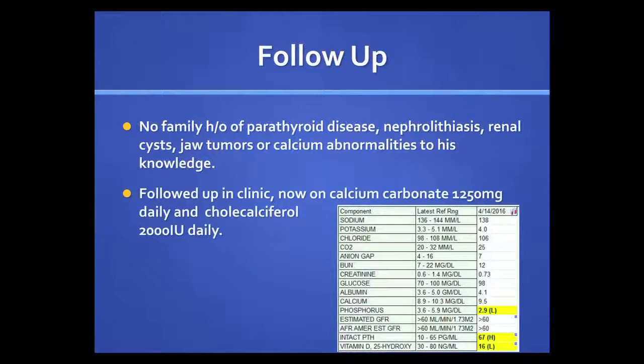So unfortunately, this patient has been difficult to get a hold of. So him and his family both don't have a lot of medical care. They didn't have a lot of medical issues before they came in, so it's not really that high on the priority list. But whenever he does come in, we update his family history, make sure there's no history of parathyroid disease, calcium abnormalities, kidney stones, renal cysts, etc.